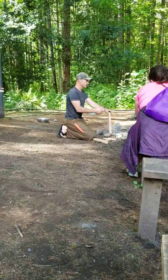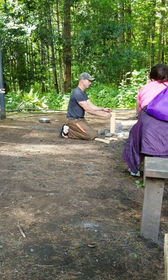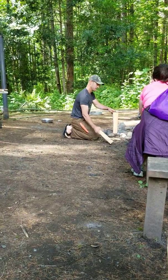So this is called batoning. This is a way that you can use a knife to process wood into smaller pieces the same way you could with a hatchet.